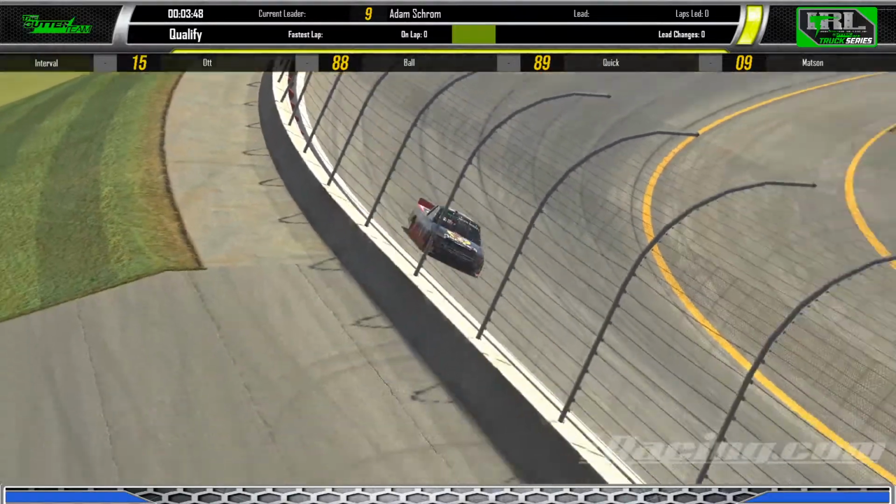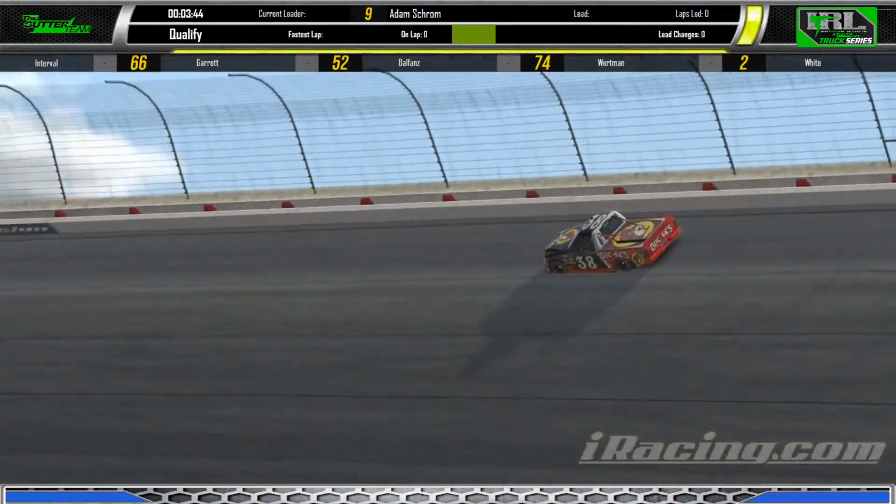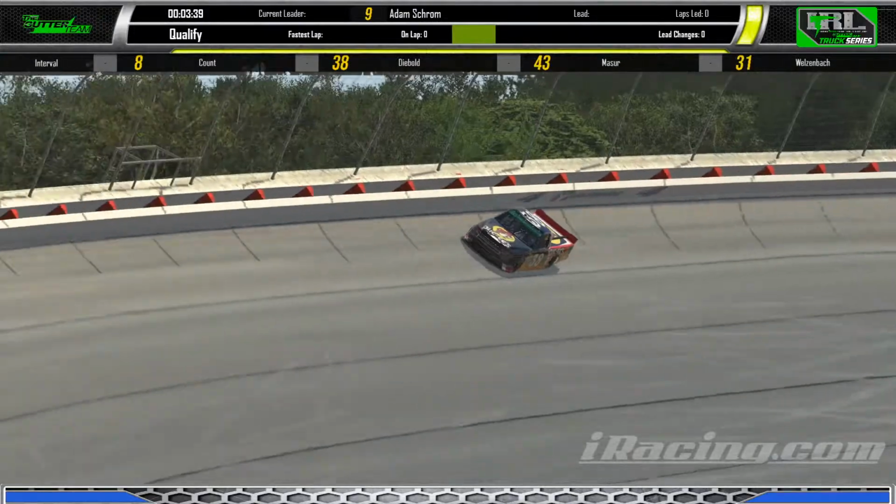Cars just now getting out on the speedway will have your times to roll across the top of the screen as well as your current leader. They'll be highlighted at the top.